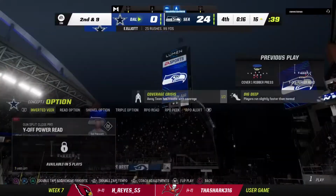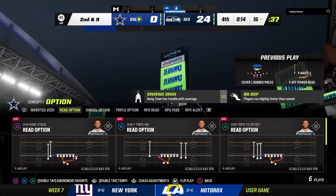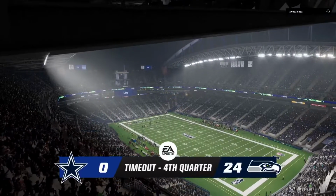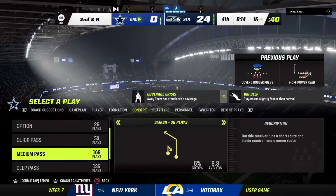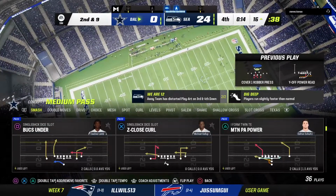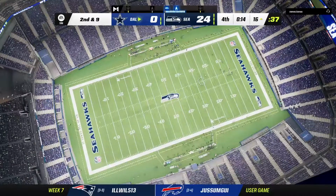Tariq Woolen in on the stop. So where'd all that running room that he had in the 1st half go? Because it looks like it's drying up a little bit here. Someone made some adjustments, it appears, at least on this drive.